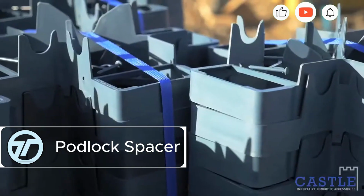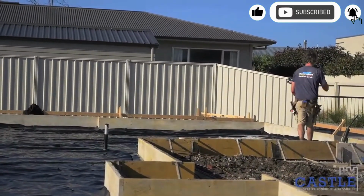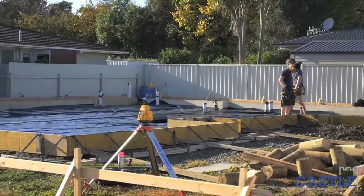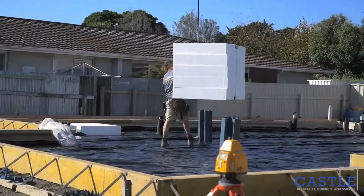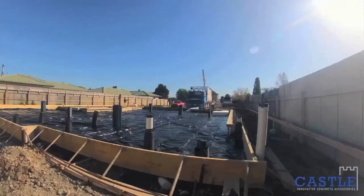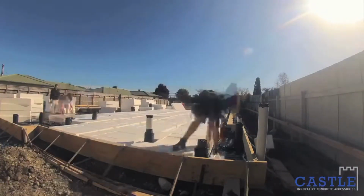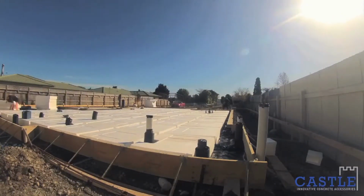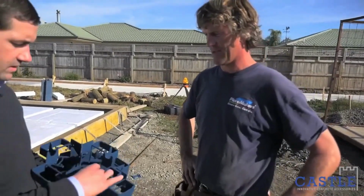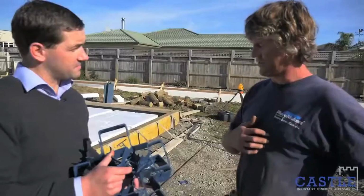Podlock Spacer is a smart, cost-effective solution for securing polystyrene blocks during flooring projects. Designed to prevent materials from shifting or blowing away, Podlock ensures stability on site, especially in open or windy environments. It works seamlessly with the rib raft system to create earthquake-resistant flooring, making it ideal for regions prone to seismic activity. The built-in crab clip feature adds major convenience, letting you bundle spacers for easy transport and storage.